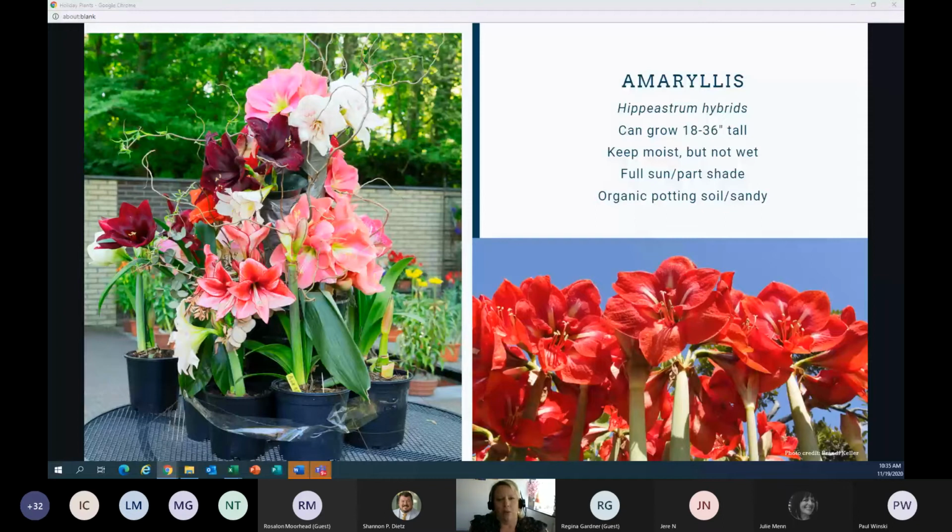Good. Okay, so on to amaryllis. I just love this presentation. There are just so many pretty pictures. With the amaryllis, just that sheer size of the bloom and how tall that stalk gets is the biggest draw. Look at that trumpet shaped flower. Most of those are probably easily the diameter of my hand.